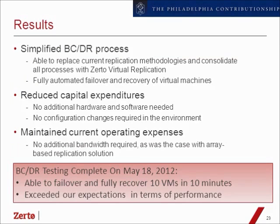So for us, the result is that we're able to simplify the entire process. We've been able to replace, at least with the servers that we've since replicated, all those other proprietary methods that we were using and consolidate them to Zerto. We're able to fully automate failover and recovery of virtual machines. We can test it. I can fail them over at any time I want in just a test mode, and basically have the comfort that in the event of a disaster, we know what we have to do. It's an organized process and not a chaotic process.